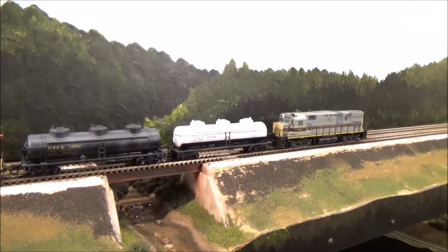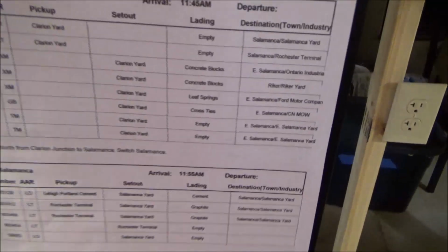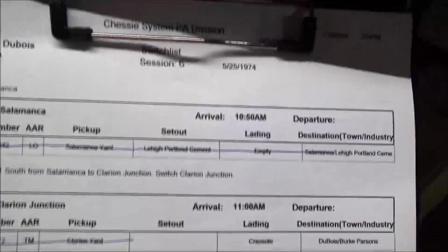On the way back, we'll take a look at the switch list over here. On the way back, I think we're going to have about 5 cars. Let me see what we got here. Let's see what we're dropping off. Actually, we're dropping off 6 cars, so we should have enough space on the way back to rectify that, at least from the spacer's point of view.